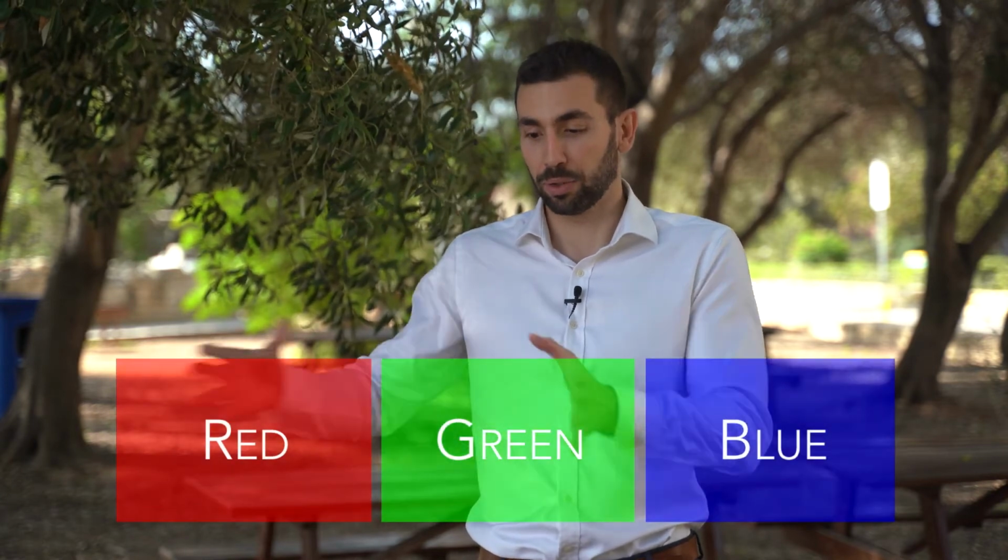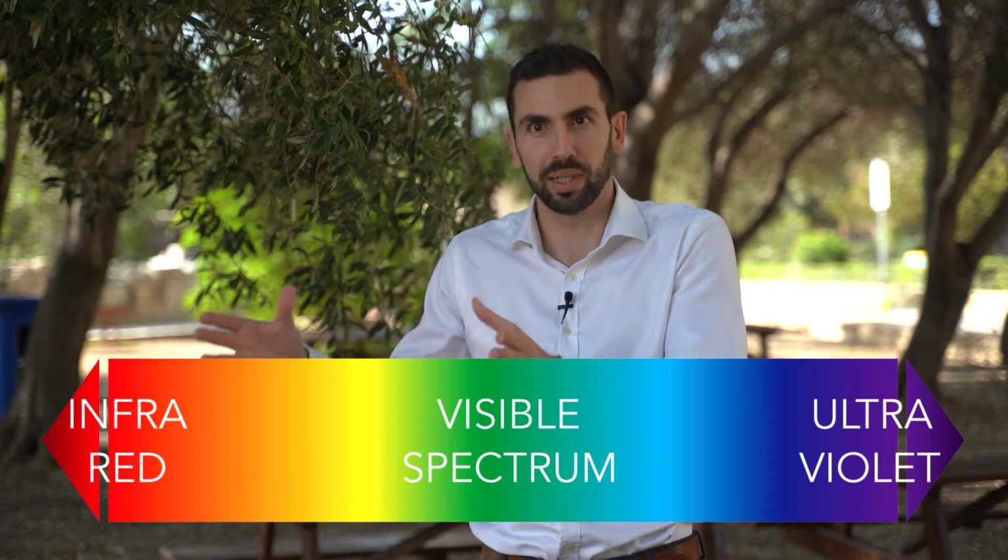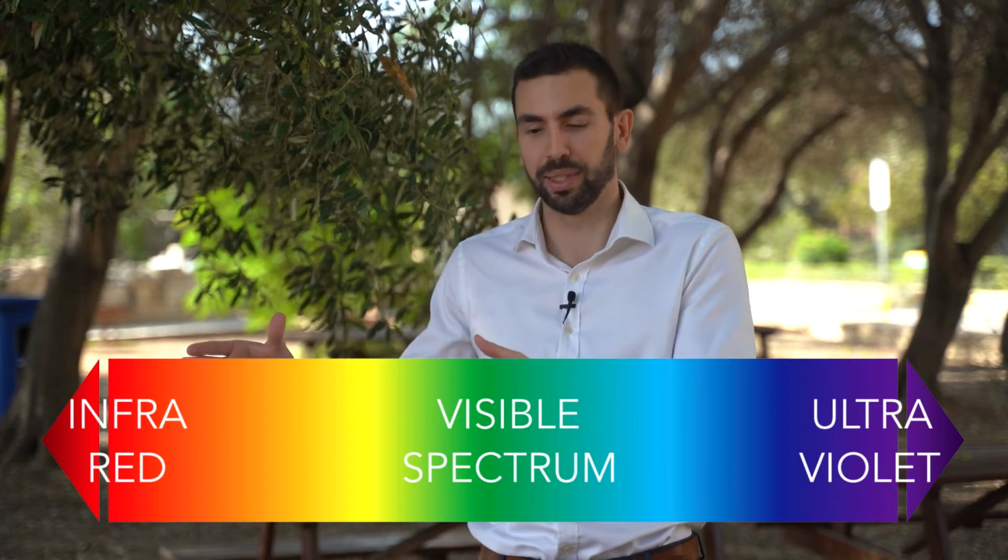A hyperspectral camera in concept works similarly to a standard camera, which is typically referred to as an RGB camera. So we have a spectrum. When we refer to a spectrum, if you look at a rainbow, there are the colors of the visible range of the spectrum, but there are also other wavelengths which we don't see with our naked eye that extend beyond those colors that we typically see in the rainbow.